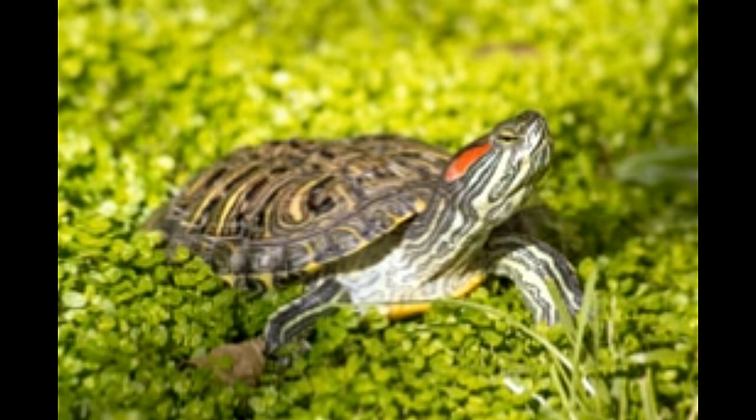Natives to the southern United States, red-eared slider turtles sport a distinctive red mark behind their eyes and are very popular as pets. Red-eared slider turtles, Trachemys scripta elegans, derive their name from the red mark behind their eyes and the ability to slide quickly into water.